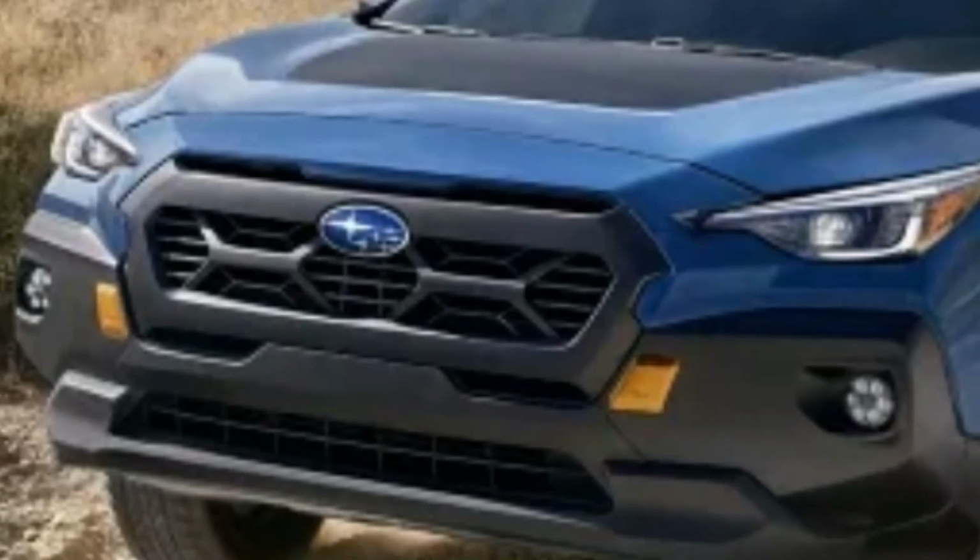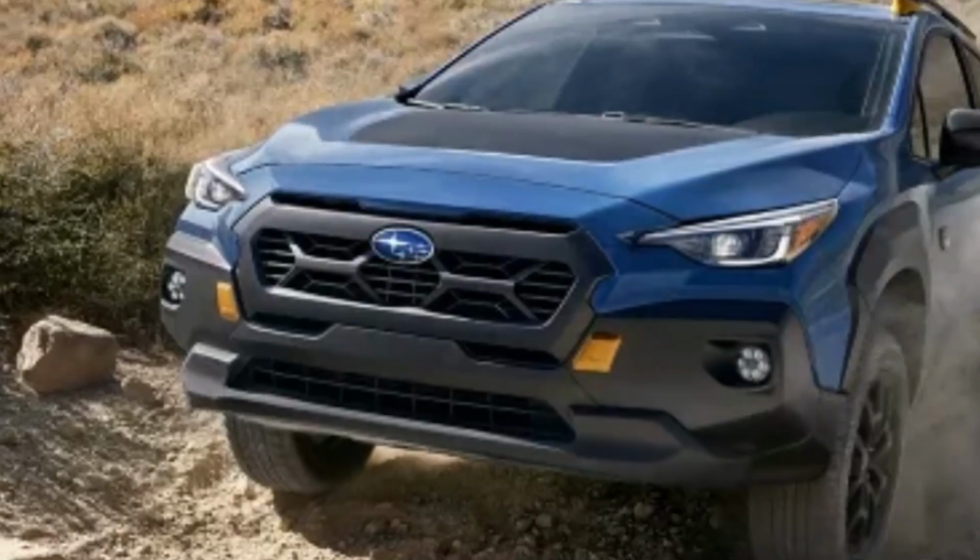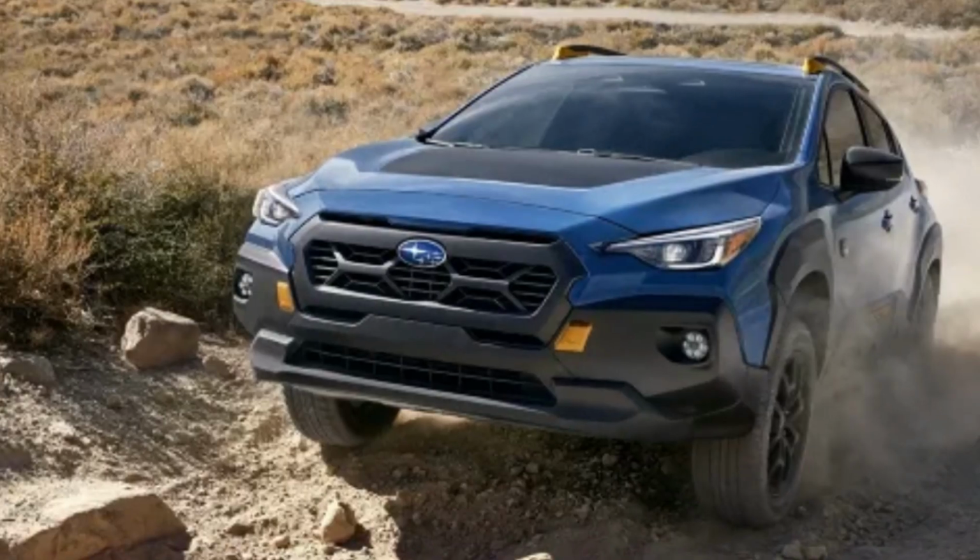These ratings are so important for consumers like you because they can directly impact your driving experience and safety. Knowing which vehicles have the best ratings can save lives, and that's the bottom line.